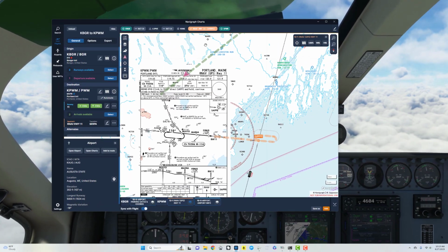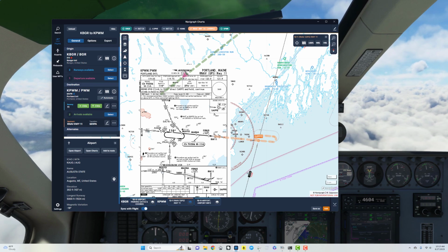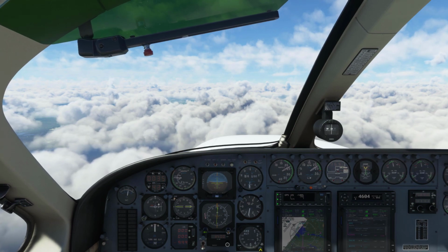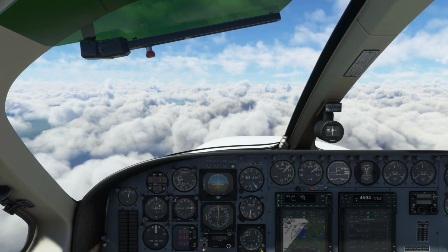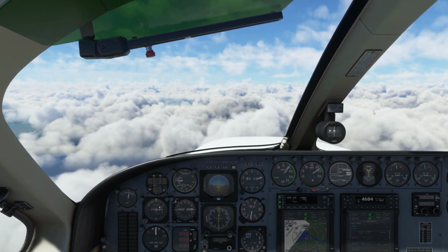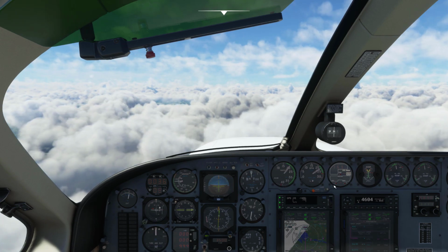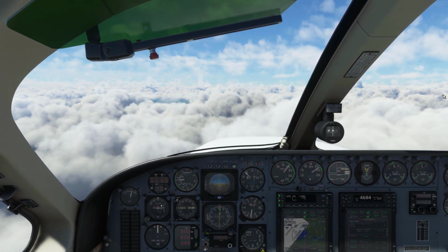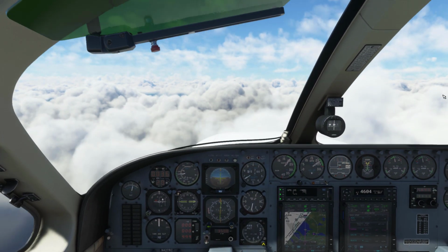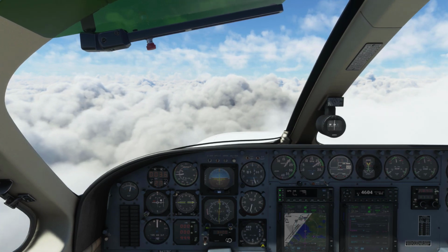And I'll show you on the approach plate. So we're looking to be 3,500 feet at Serpa, and then we want to descend to 2,300 feet, be at that level at Buxtehude. Back the power, because eventually we need to bleed off some of this airspeed here. So I'm going to go ahead and prepare for Buxtehude. We want to be 2,300 feet at Buxtehude.